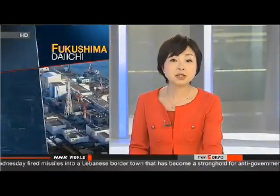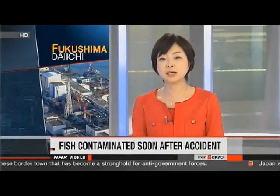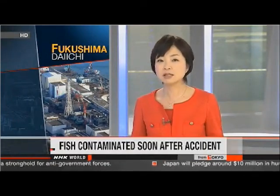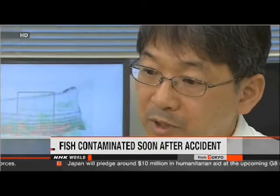Japanese researchers say fish caught in waters off the Fukushima Daiichi nuclear plant absorbed large amounts of radioactive cesium immediately after the accident, rather than gradually accumulating the material over time. We concluded that the fish absorbed cesium in large quantities shortly after the nuclear accident in March 2011.